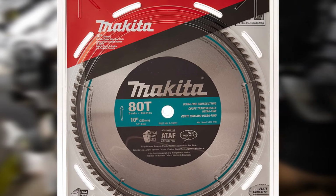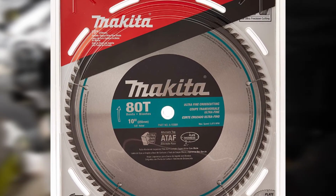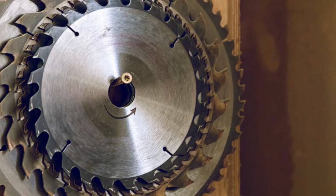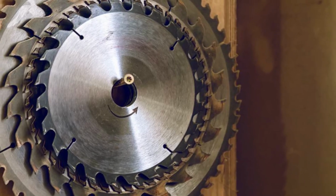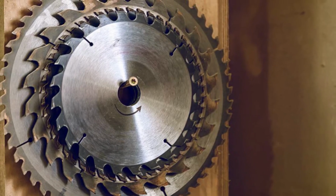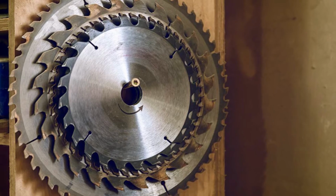The other advantage of hook teeth is that they scoop the debris and sawdust away. This reduces the chances of the blade gumming, which creates kickback. It also means you get a better sightline when you are cutting. The only downside to this blade is the cost.